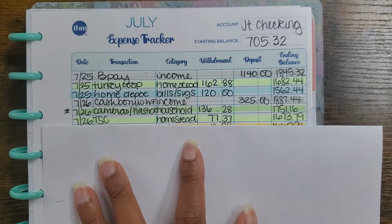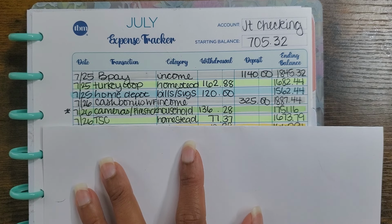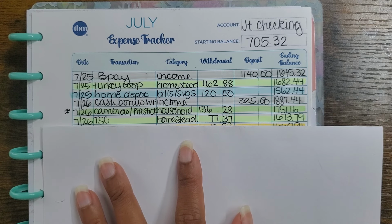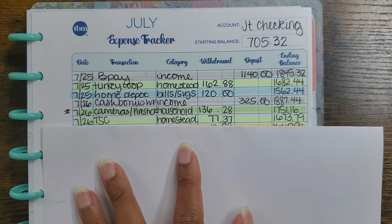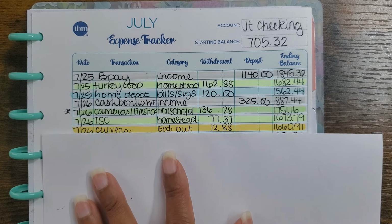We went to Tractor Supply and got some animal feed and wire. We got some chicken wire for the turkey pen that Brian made for the baby turkeys. We've moved them outside. They're about 3 or 4 weeks old now. They have their feathers, so we moved them into a chicken tractor. Brian made a chicken tractor for the baby turkeys, so we needed some chicken wire to go around that, and some feed, and all of that was $77.37, and that came out of the homestead category.